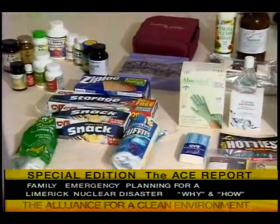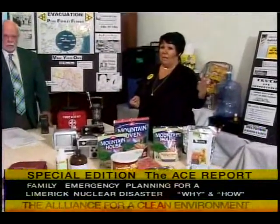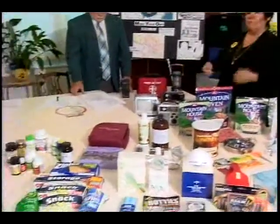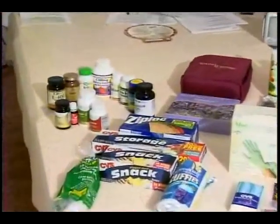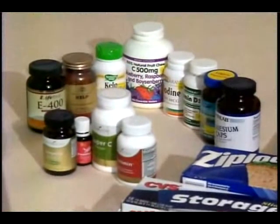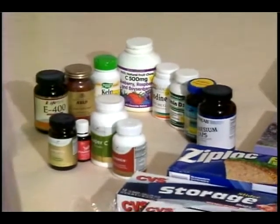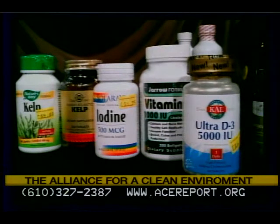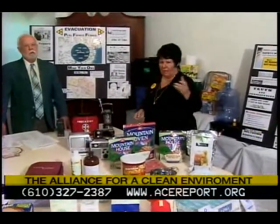importantly, while we live in a community where we are always exposed to Limerick's radiation, it's important to take the kinds of supplementation which can help your body repair itself from radioactive assaults. And we have lists of those from nutritional experts and from physicians and scientists on our website under the emergency preparedness section, where there are all kinds of suggestions from those experts on what you might start to take now and what you should probably have in your kit for sheltering in place or evacuation.